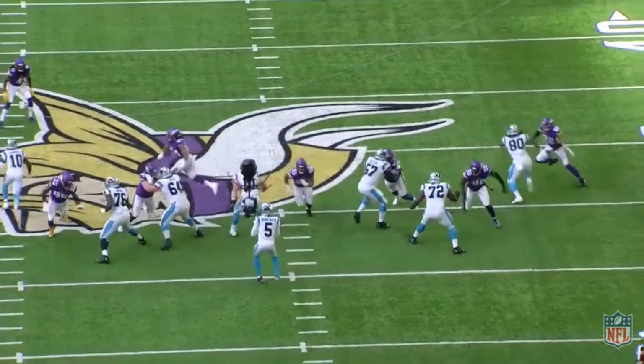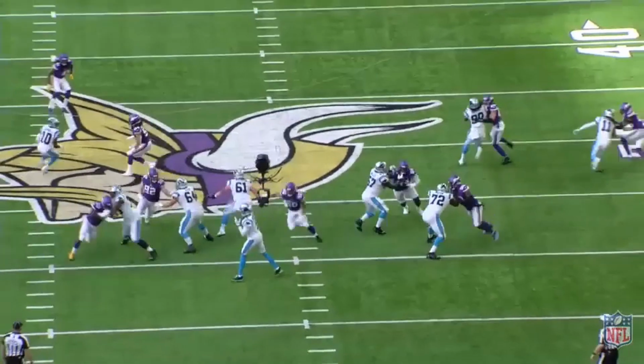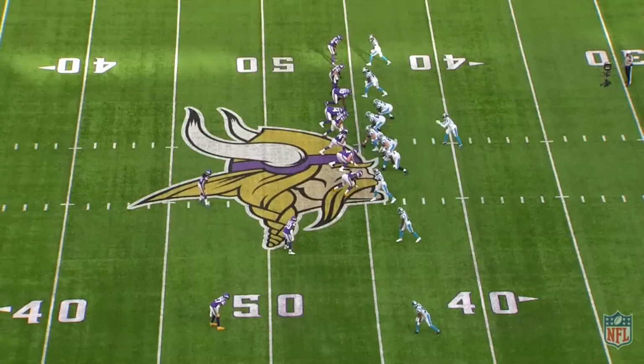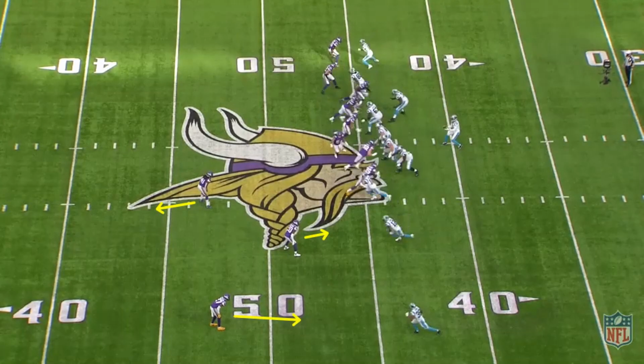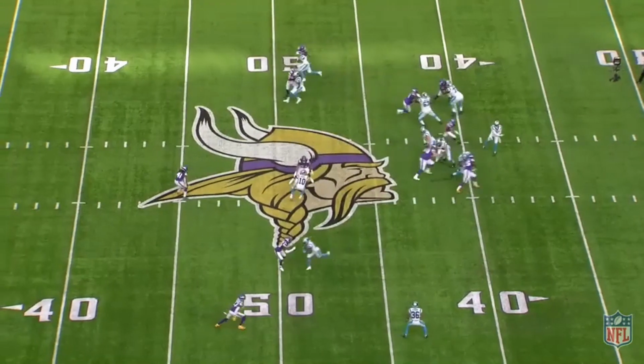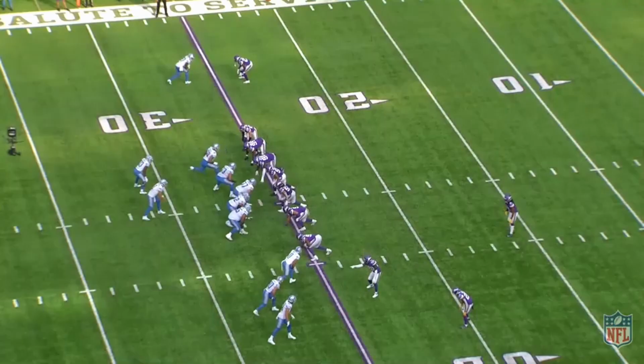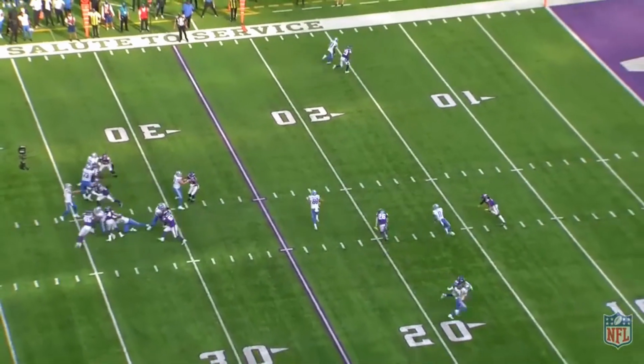Bridgewater knows he has to get the ball out quickly, but so do the defensive backs of Minnesota. That allows both Dantzler and Gladney to play flat-footed and aggressive, with Anthony Harris also over the top to help protect deep. The ball goes quickly outside, and the Vikings are able to rally and stop the Panthers to bring up fourth down. While that blitz look hit home a couple times, it also leaves your secondary on an island.